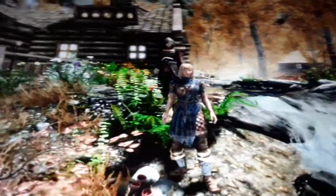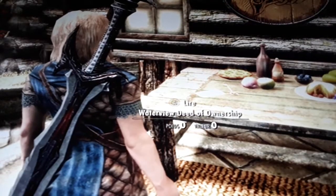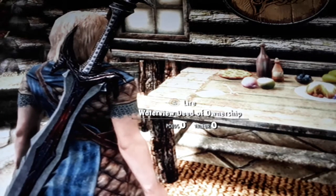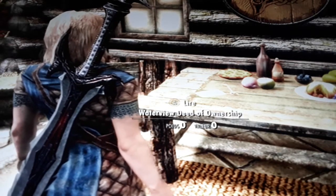2017 by LeianneG, a superb house by the river near Riften. The key and the deed of ownership are placed on the patio table.